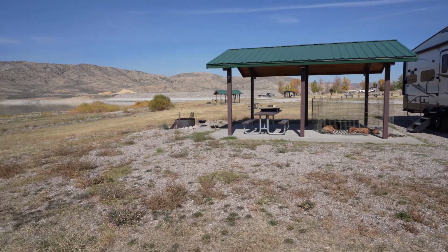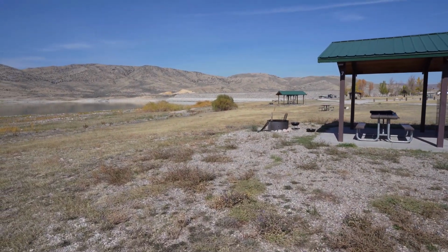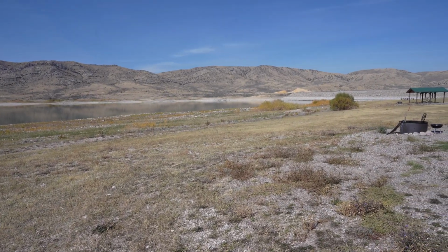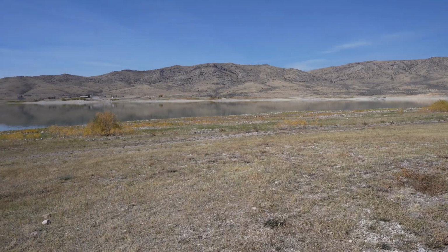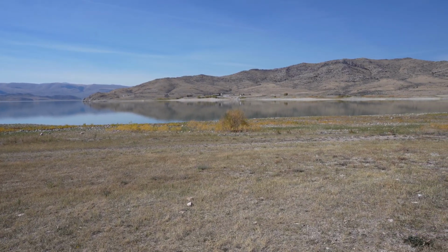There's a dam right over there. That's the Clark Canyon Dam there, and I think that's about it. It's a little low, as you can see. Some of the white there, the levels are down quite a bit. They actually will come up a little bit closer. But they're over there in that park over there.